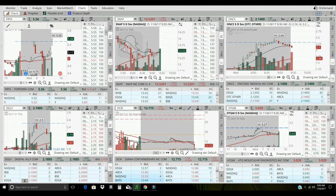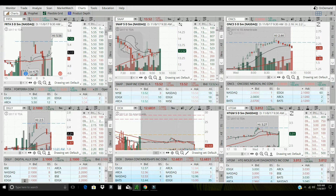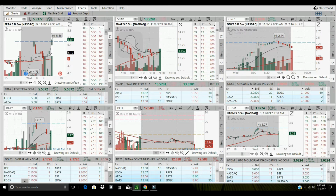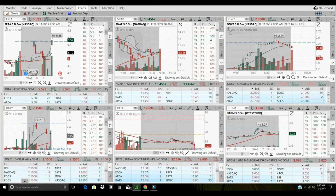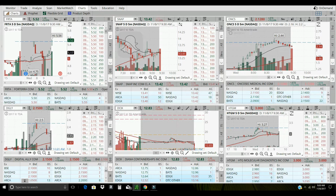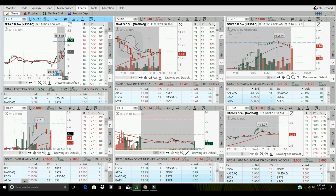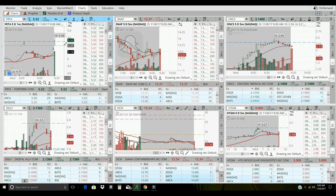FRTA's on the move. Actually did not have this on my watch list. Didn't think it had enough volume to it, but looks like it does. Had an overnight gap off of earnings. And so let's see what happens. Let this first 1 minute bar close and go from there. FRTA.